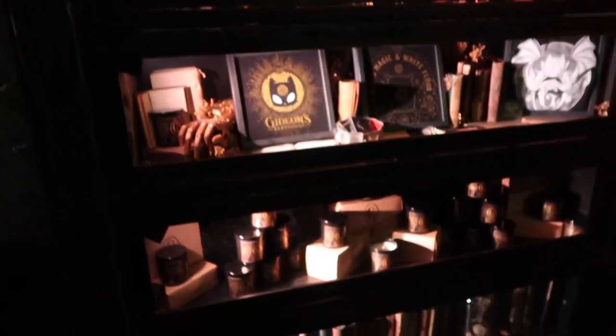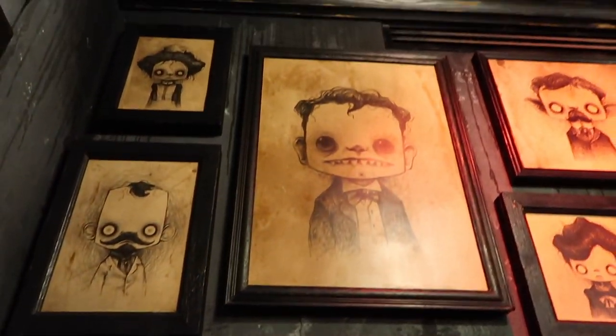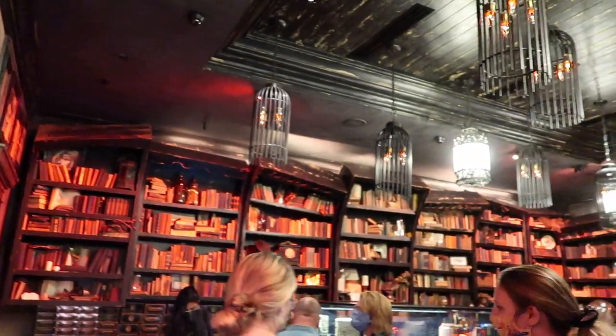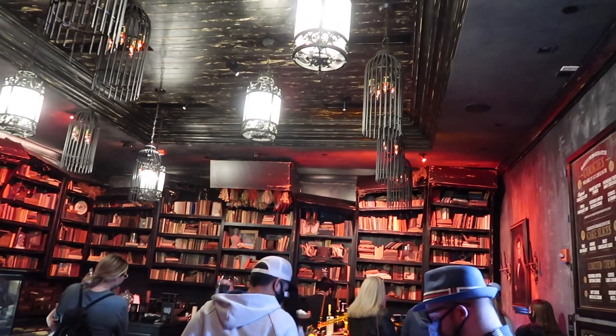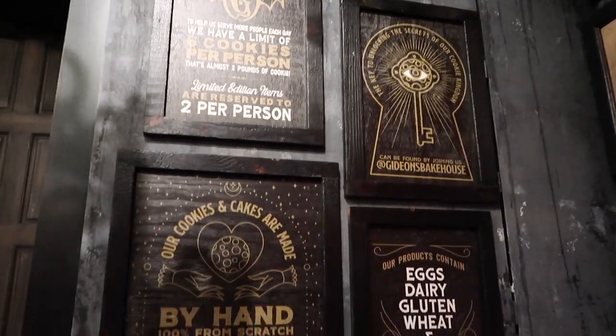The whole dark aesthetic, you kind of get rushed through, which is my only complaint. But that's only because the demand is so high for this place. But the goth aesthetic, the whole Victorian thing that they've got going, the whole story, the flickering candles, is everything. It's just everything. Look at the door when they let people in. Oh, bye. It's really hard to capture how amazing this place is with how quickly you have to walk through. It just touches my goth little heart.